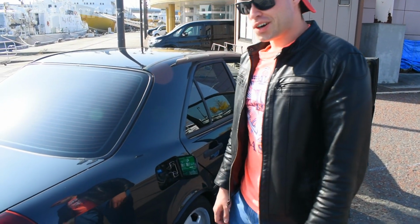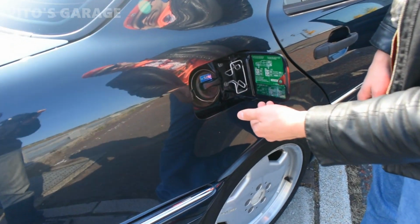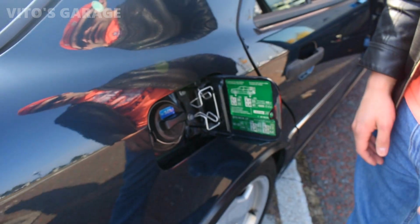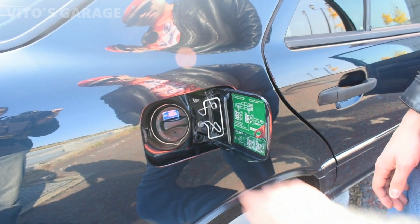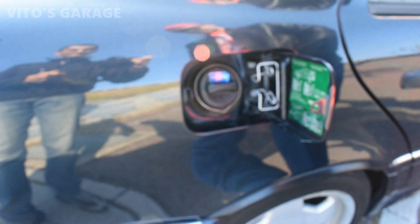All right, guys, so just a couple more things I want to show you about this car and how beautiful it is. Look at all these stickers. Look how clean it is inside of this fuel door. Look at the fuel filler cap. It has a sticker and Mercedes logo on it. Look how clean all of that is.